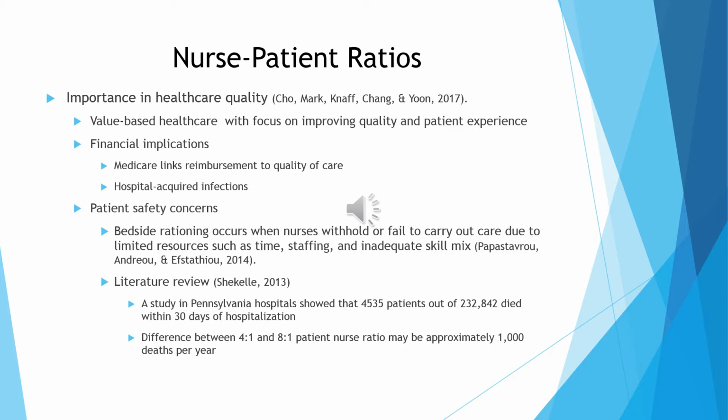There are also patient safety concerns related to increased workloads. Bedside rationing may occur. Nurses will provide the care that is essential, but often may omit some care due to lack of time. Literature reviews showed a link between patient deaths and heavy workloads. One study in Pennsylvania showed that 4,535 patients out of 232,842 died within 30 days of hospitalization. Some of these deaths may have been prevented with adequate nurse-patient ratios.